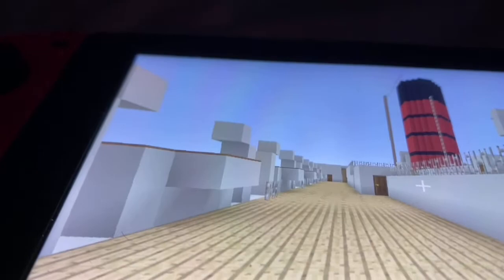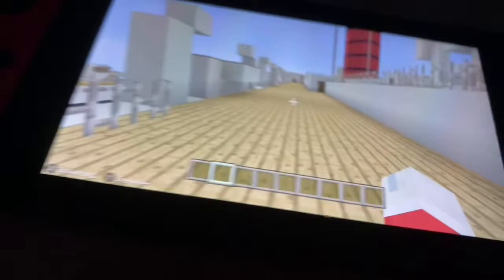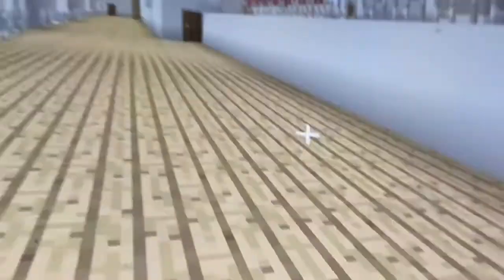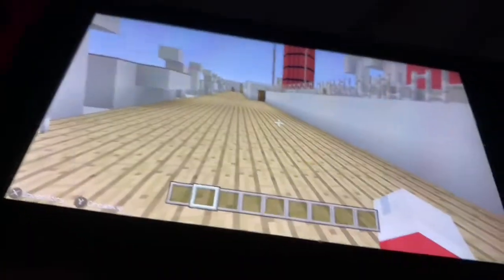Thank you, battery switch, for alerting me that I have low battery and stuff. Anyways, back to the ship. I don't know how big it is. I'll have to count that, but I don't feel like counting ever. So I'm not doing that ever because I'm so lazy.